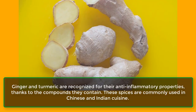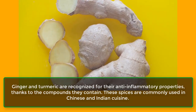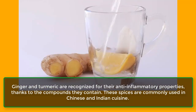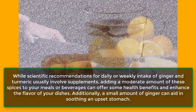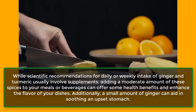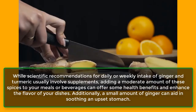6. Ginger and turmeric. Ginger and turmeric are recognized for their anti-inflammatory properties, thanks to the compounds they contain. These spices are commonly used in Chinese and Indian cuisine. While scientific recommendations for daily or weekly intake of ginger and turmeric usually involve supplements, adding a moderate amount of these spices to your meals or beverages can offer some health benefits and enhance the flavor of your dishes. Additionally, a small amount of ginger can aid in soothing an upset stomach.